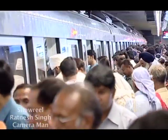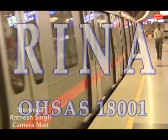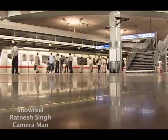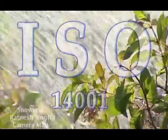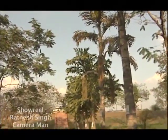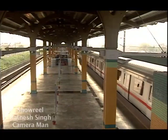Delhi Metro may be the only operational metro to receive the OHSAS 18001 certificate by RINA, Genoa in such a short span of time. It has also received ISO 14001 for environment protection programs that include planting 10 trees for every tree that had to be cut and making provisions for rainwater harvesting at its stations.